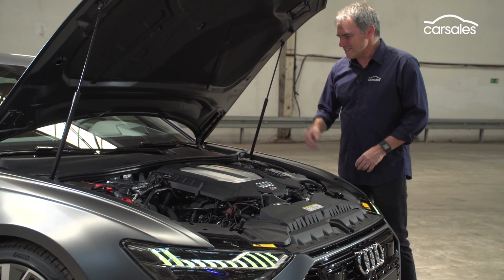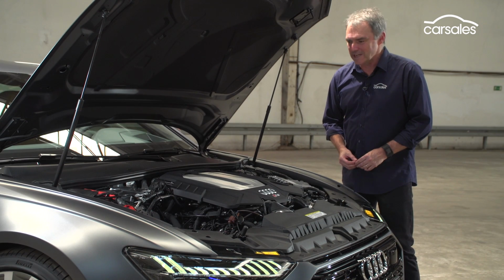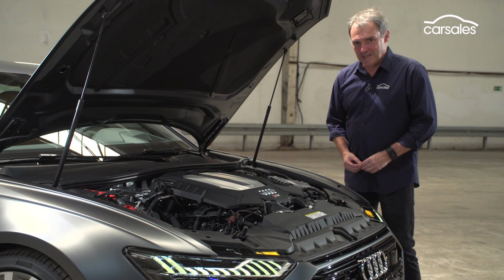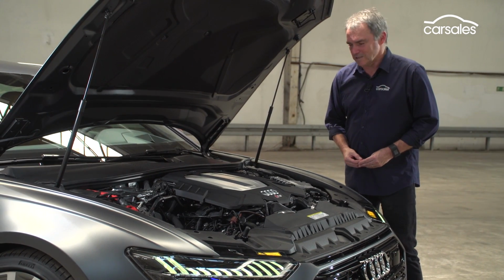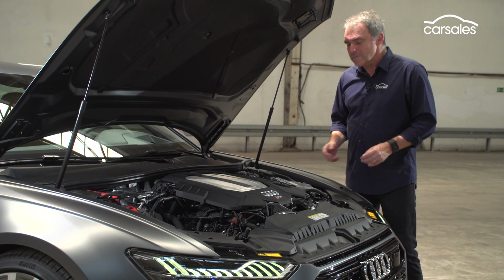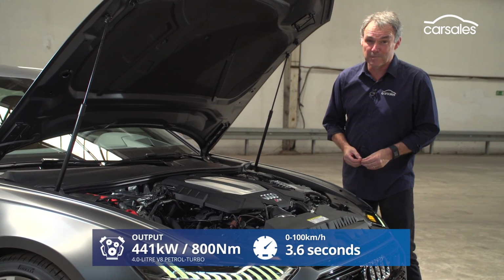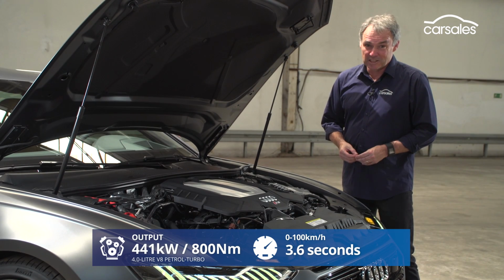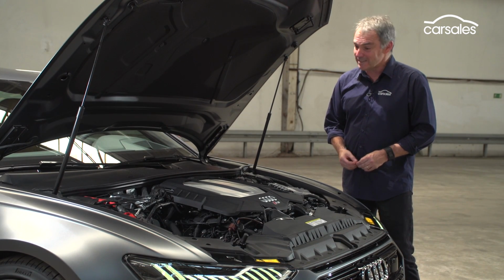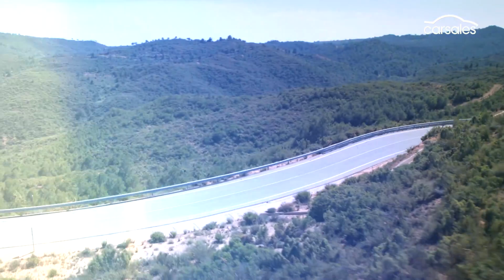Under the bonnet, there's this updated version of the RS6's 4-litre bi-turbo V8 engine, punching out an incredible 441 kilowatts. Performance is epic. 0 to 100 in 3.6 seconds and a top speed up to 305 kilometres an hour. And you can tow up to 2.5 tonnes. This thing would look unbelievable at the boat ramp.